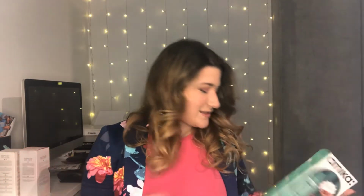Next up is this set from Amika. It is a bond repairer. So bond repair is basically what Olaplex is. I never want to call them dupes because they're still pretty expensive, but actually this one comes with twice as much for the same price as the Olaplex. So this one is 200 milliliters and the Olaplex one is 100.